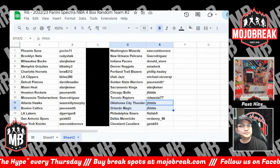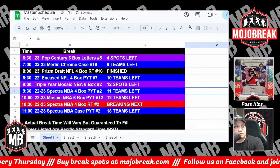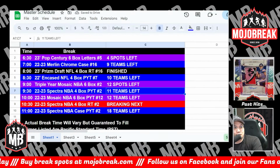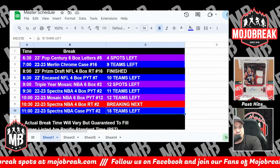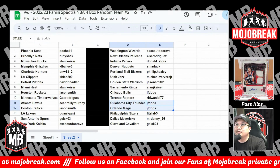Cowboys gone from Encased Football. There are only 10 teams left in Encased Football now. We still have 11 teams left in Half Case Spectra number 2, which I discounted 3 or 4 times already in the last hour. And we have 18 teams left in the full case Spectra number 2, which I've discounted a couple times too in the last hour.